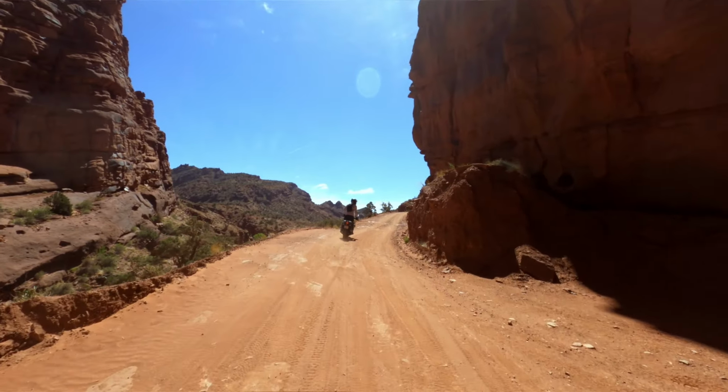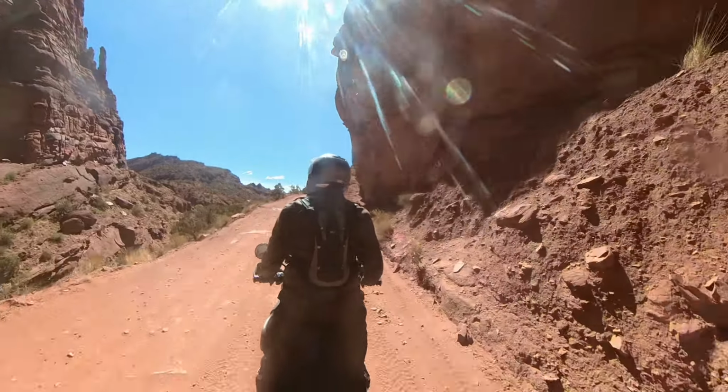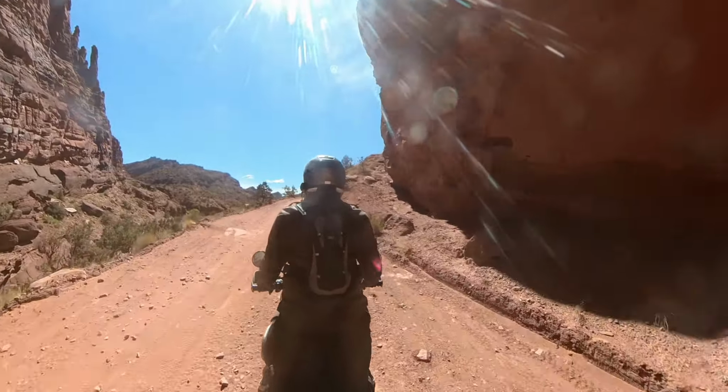The deeper you get in, the higher these canyon walls get. And it was pretty cool to ride through there.